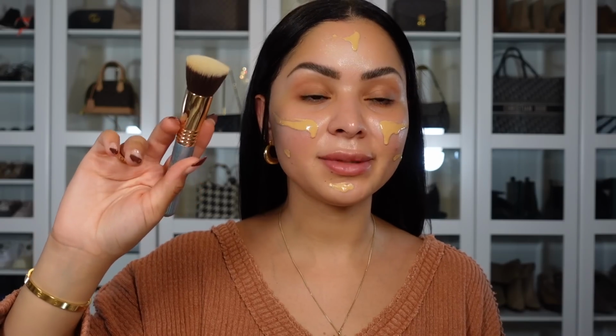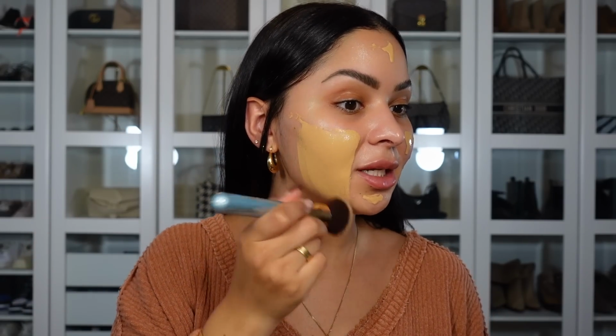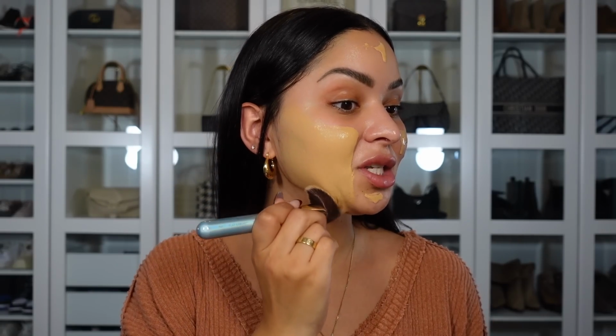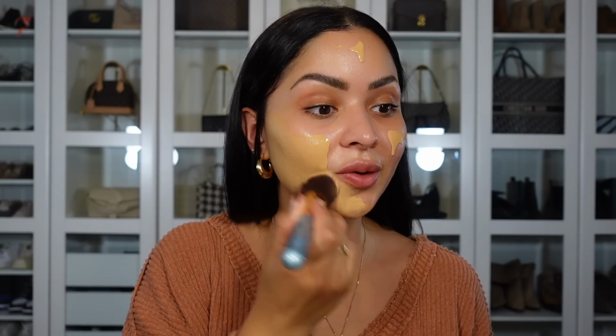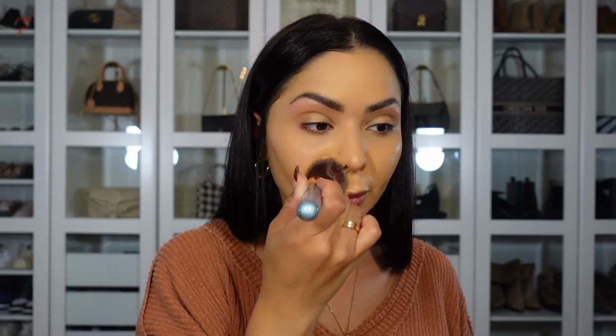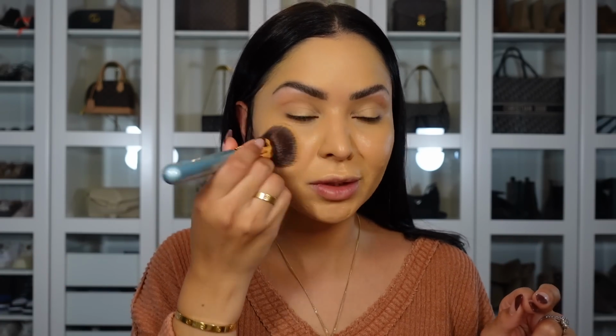I'm gonna take that same Sigma foundation brush and I'm just gonna blend that in. Look at that coverage, girl. This has super full coverage, which is nice, especially if you're at a photo shoot or you're going to an event, or you have a really long day ahead of you, especially for the winter days. This lighting is making it look a little bit too yellow, but in person it actually is a perfect match.